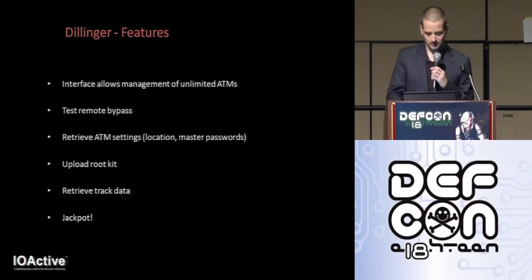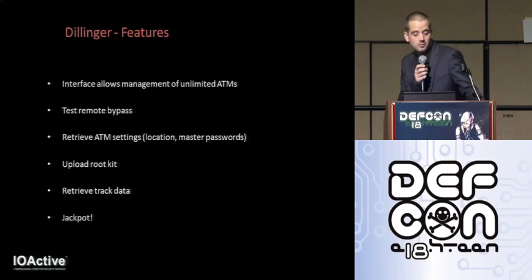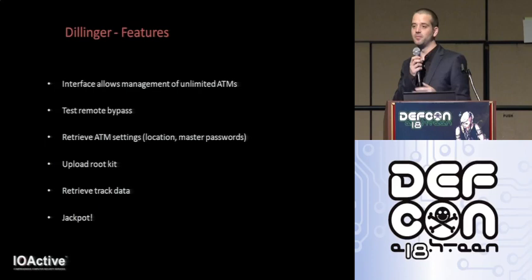So Dillinger allows you to manage an unlimited amount of ATMs through its interface. You could, you know, add a group, say a city. Under this city, you can add each individual ATM that you found, and either its IP address or its phone number. Now, the heart of the tool, of course, is the authentication bypass, which is the stepping stone to doing anything useful, really. So one feature in Dillinger is to be able to test the bypass in a way which confirms the vulnerability, but doesn't actually modify the remote system or leave any trace.